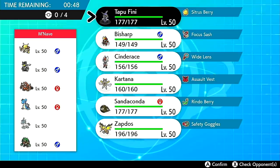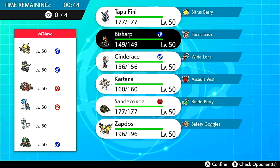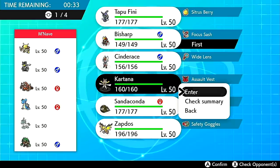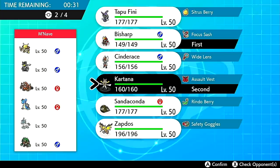This team doesn't like Kartana. I think what I'll do is lead off Kartana Bisharp, because I'm pretty certain it's going to be Focus Sash on the Alakazam to get the Trick Room off. Yeah, Kartana Bisharp. No Sandaconda this game, I think. It doesn't have a great matchup here.